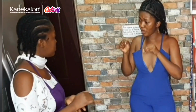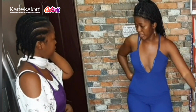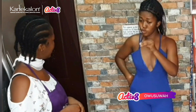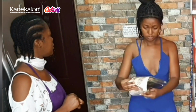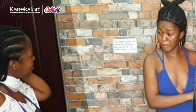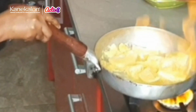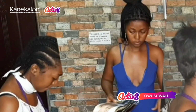I've told you countless times that being a chef or cooking doesn't mean you're into slavery. You're supposed to look good all the time. I've been telling you to use Kanekalon fiber hair extensions. It doesn't bend. It doesn't melt on the skin. Luckily for you, today is the market. Thankfully, I bought some for my daughter. But you, I don't want my customers to see you like this. Take.